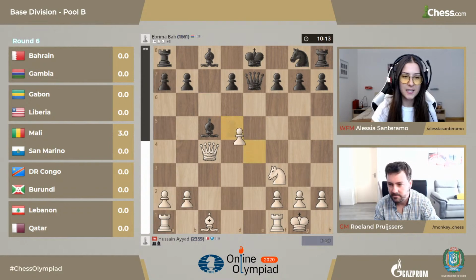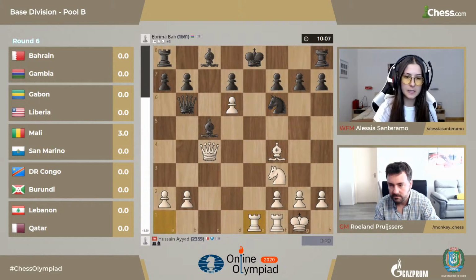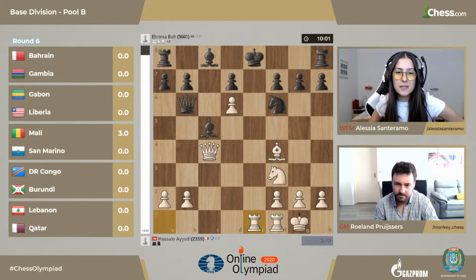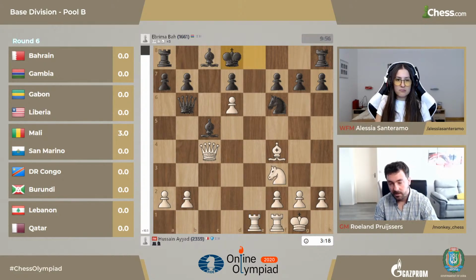So c takes, queen d6, bishop f4, queen b6, and d6. Oh, we have more moves. Knight f6 and rook e1. So somehow similar to what we saw. The point is that now the knight on f6 cannot defend the pawn on f7 anymore. So I guess white is really going to play just knight g5 or knight e5 and win that pawn. It's still not 100% over.